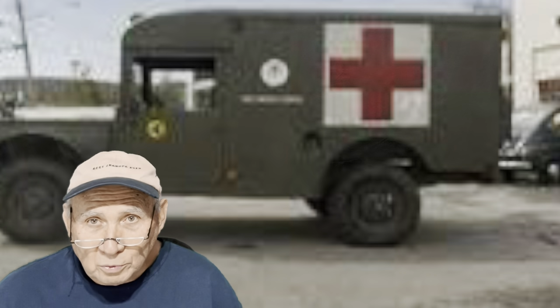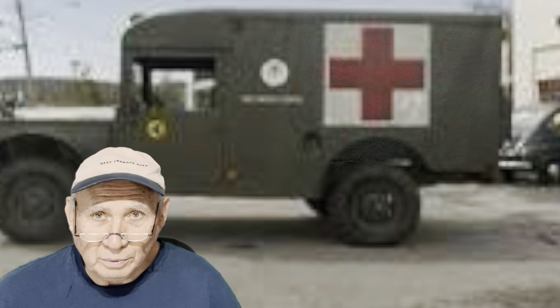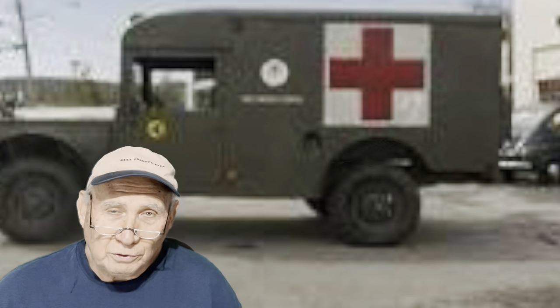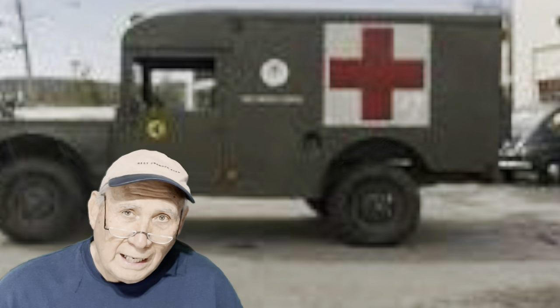We didn't have a logbook for it. We didn't have any numbers on it, anything. It was just an ambulance that we would drive when we needed an extra vehicle. That was the one we had to run our supplies for the motor pool. So sorry for rambling on. That was pretty much the day.